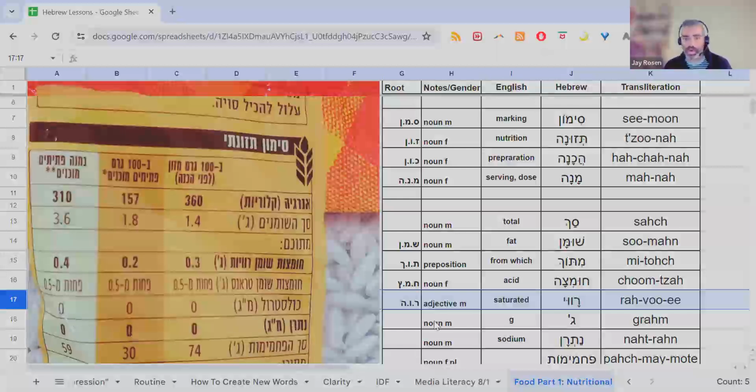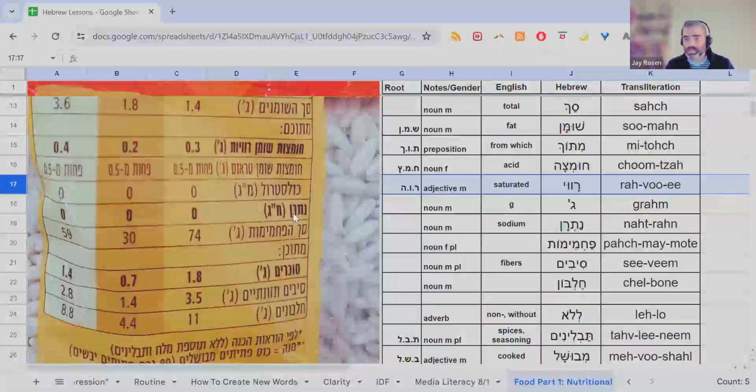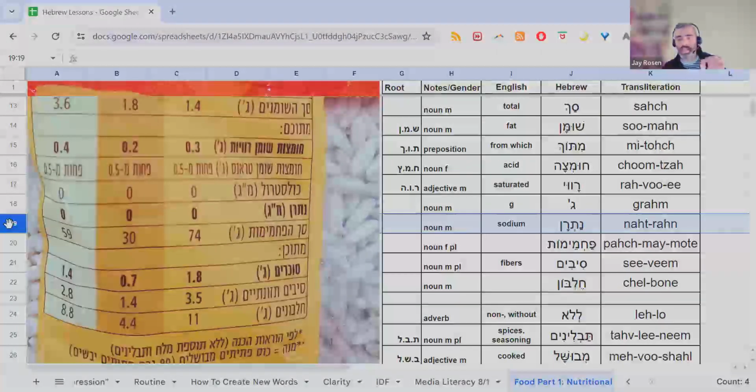Okay, let's move on to our next word here. In bold, we've gotten through the fat category. Now we're in natran. Natran is sodium. Okay, we're going to get to one of my favorite topics in just a second, and it's previewed by the word natran. Natran is not Hebrew in origin, it's actually Latin.